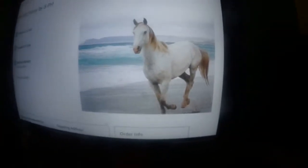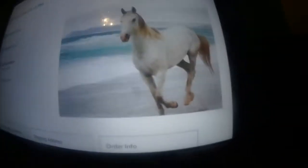Okay, so I ordered something on Amazon, and look what it is. It came in the mail already. It's right here, and we're gonna put it up on my wall. It's a horse picture, cause that's what I wanted, so I ordered it about a month ago now. And it just came in the mail.